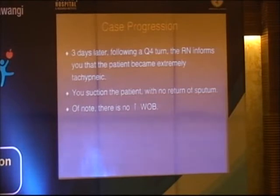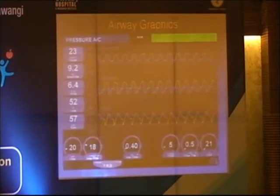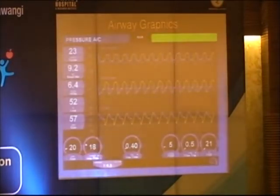You suction the patient, but there's no sputum. There's no increased work of breathing, but the respiratory rate is super high. Okay? This is what's going on with your baby. These are your airway graphics. So the respiratory rate went up immediately, but there's no increase of work of breathing. We'll let that burn into your mind just a little bit, this graphic.